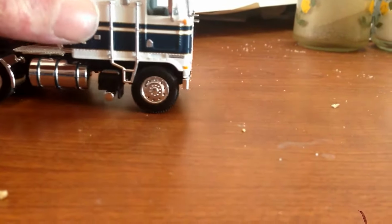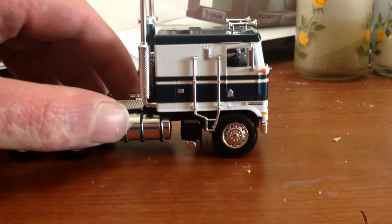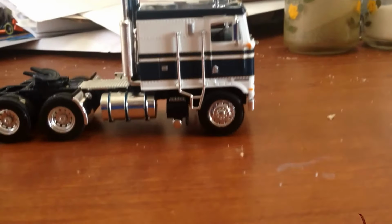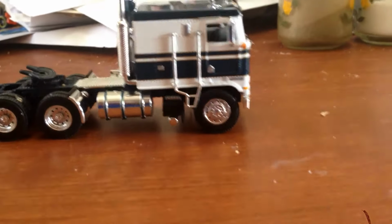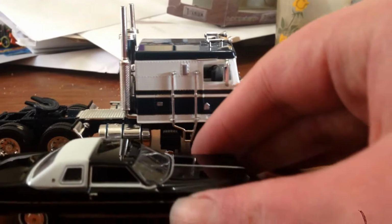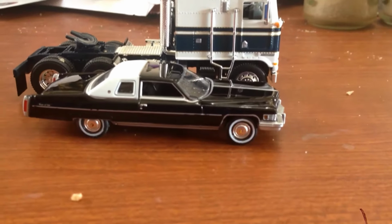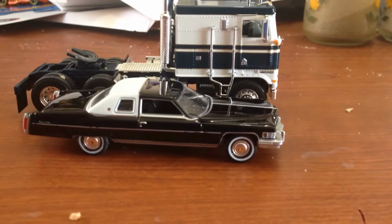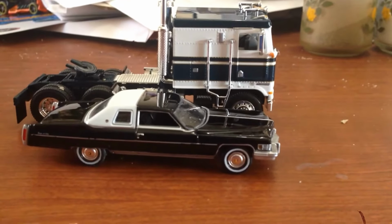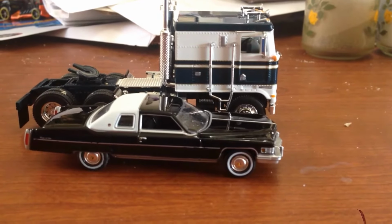But what do I mean by 1/64th scale? Well, allow me to demonstrate a few things. So right now I have a Cadillac by Auto World, and they pride themselves on being 1/64th. See, if you were to pull up next to that Cadillac in that truck, or if the truck were to pull up, or if the Cadillac were to pull up next to the truck, which is probably a more likely scenario for you guys, it would actually look pretty realistic.